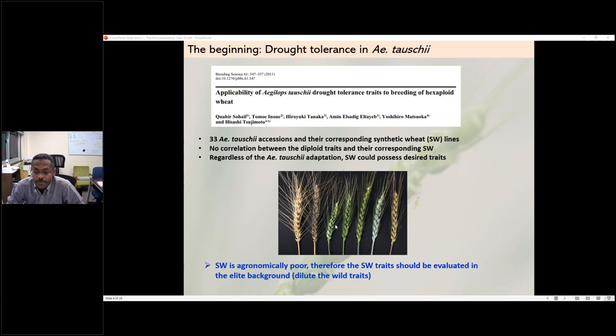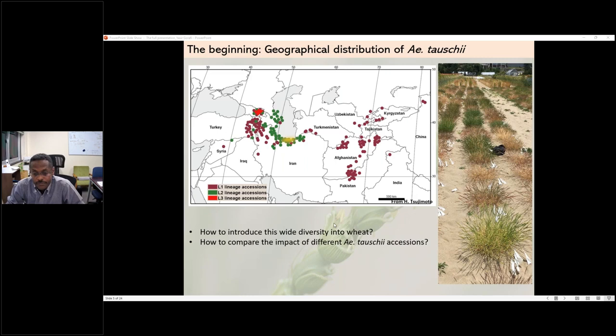The next question was that if we follow this, we have to generate synthetic wheat and cross it with elite cultivars and then evaluate the progenies, and we cannot use all this diversity. So the idea was how to introduce as much of the diversity present in Aegilops tauschii into wheat in a very simple, practical way, if that is possible. At the same time, how can we compare the impact of different Aegilops tauschii accessions? Now we have a lot of synthetic wheats, and some of the germplasm doesn't have a uniform background. The background usually differs from other cultivars, so we cannot clearly see the effect of the Aegilops tauschii.